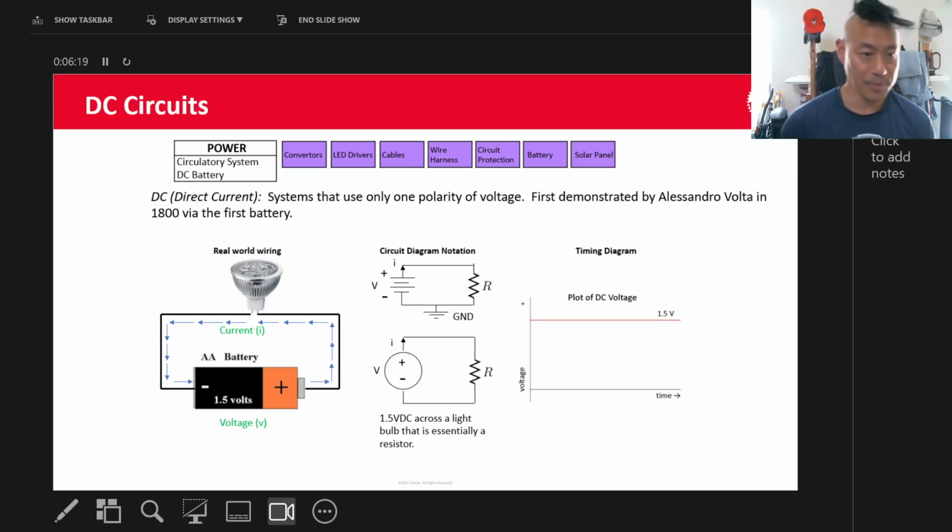It was first demonstrated by Alessandro Volta via the first battery. And so here we have a 1.5 volt battery. That's a primary AAA. And if you plot the voltage over time, it stays constant, 1.5 volts. It will drop off over time.